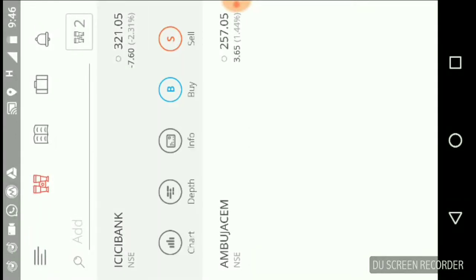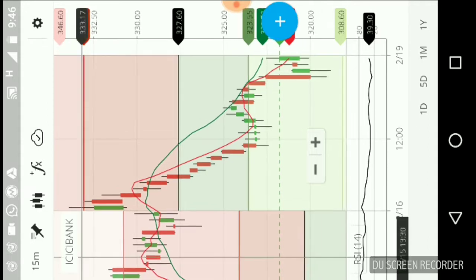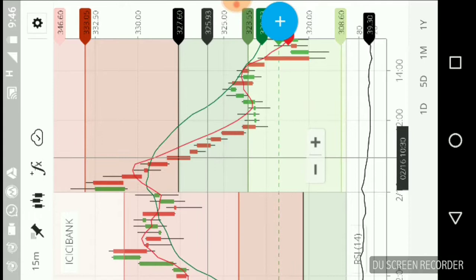So let me check ICICI Bank. Today is Sunday, so the market is closed. We cannot see live, but we can see what happened in the past, and we can do the back testing as well. So this is an ICICI Bank chart, and I have kept here a 15 minutes chart.